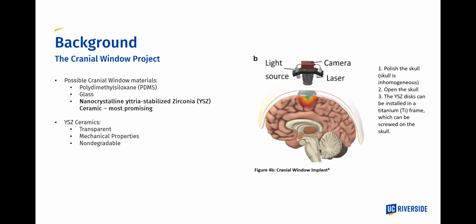And then we found YSC ceramics, which has been the most promising because it's pretty transparent. It allows that access to the brain and laser and light access. It has great mechanical properties. It's strong and durable, so good for protecting the brain, good as a replacement for a piece of the skull.